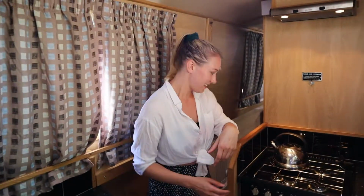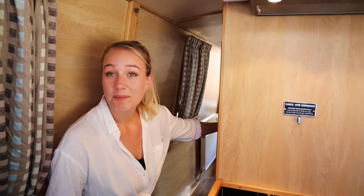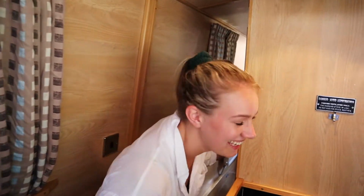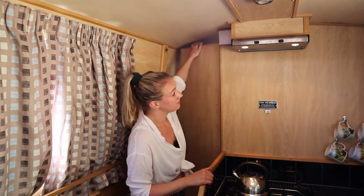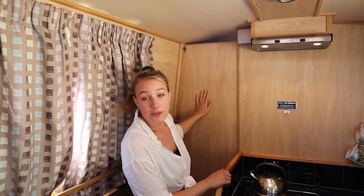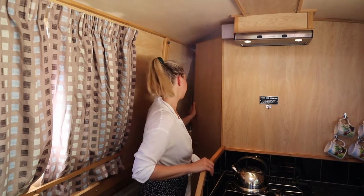Oh, clumsy host. Yeah. We have another handy thing, and that is extra doors. So if we have someone sleeping here and we're sleeping at the back, it actually turns into 2 rooms. But in the middle there is the bathroom.